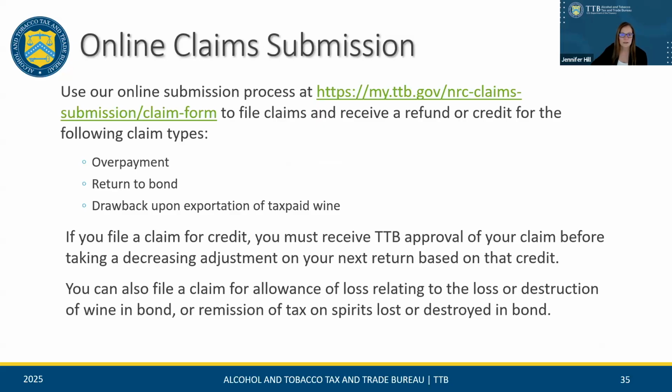In addition to pay.gov for filing your reports and returns and paying taxes, you can also file and receive payment for claims online. Through the online claim submission, you can file overpayment, allowance of loss, and return to bond claims. If you submitted a return and paid too much, you cannot simply take an adjustment on your next tax return. You must first file an overpayment claim. It can be filed for a credit or a refund.